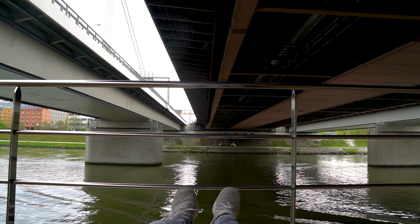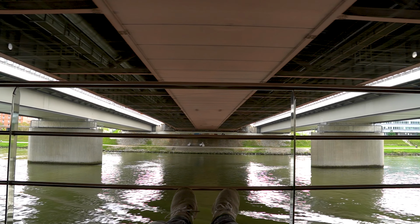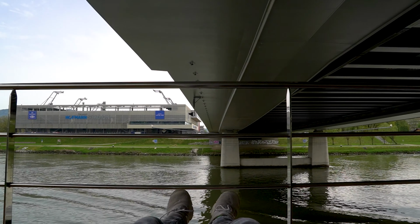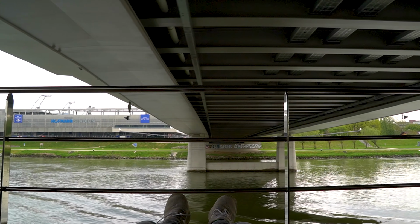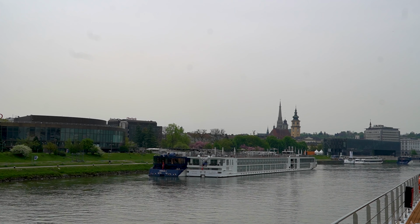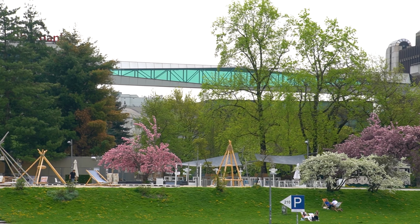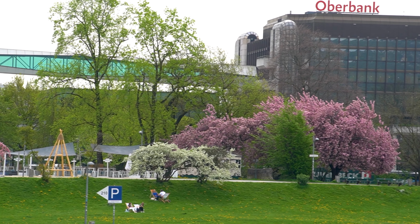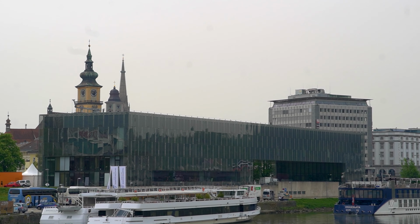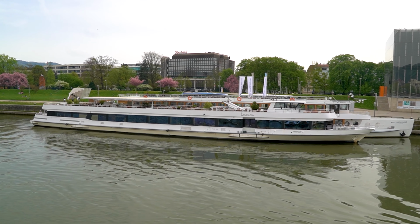Then we have to pass another few bridges, rather low bridges but not too low, so we can stay on the sun deck, and then we are reaching the city center of Linz. We're docking at the best docking location available, right next to the main square, so just like 5 minutes of walking and you're in the middle of the city. That was quite convenient. As you can see, there are multiple other ships in port as well. Here we have some ships for short cruises of just a few hours, like the Barefoot Boat by a famous German actor.